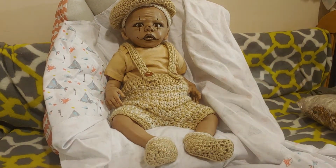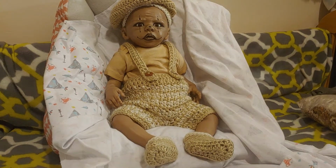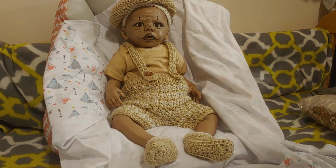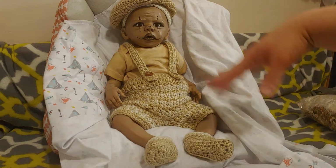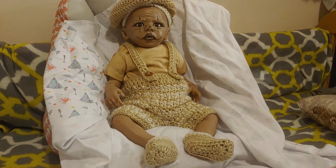But I want to thank you all so much for all your very sweet and kind comments on his box opening. Thank you, thank you. Didn't mean to do that. So, I said I would put him in his clown outfit to do his name reveal. So, I'm going to change him into his crochet clown outfit, and I'll be right back.